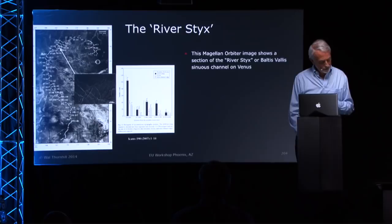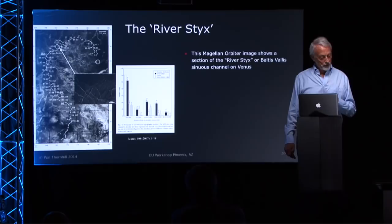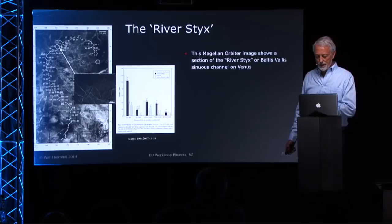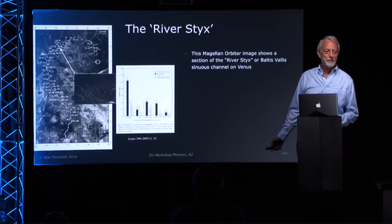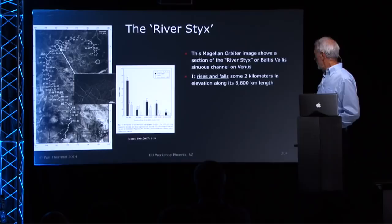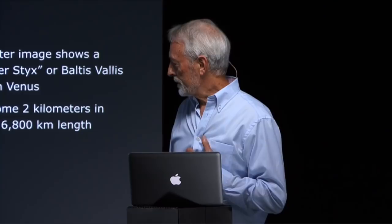And the next one I like, the River Styx, because I went to a presentation at the Deep Space Tracking Centre just outside Canberra, my hometown, where they presented the first information they had back from the Magellan Orbiter concerning this river. I asked the question, does it have levees? And the guy said yes. And I was delighted, because this is what I expected. But this thing here is incredible. It goes for 6,800 kilometres and it goes uphill and down dale up to 2 kilometres. Now, there's no liquid that's going to do that. All of the characteristics of that is one long streak of lightning across the surface of Venus.